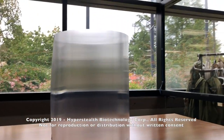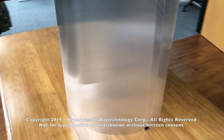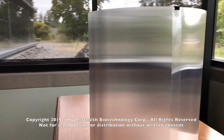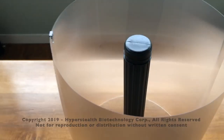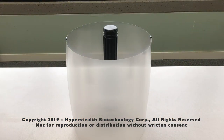Notice while you're watching this that you can see right through the material to the other side of the desk and through the windows. This demonstrates that we can hide a target in 360 degrees. This would be useful for submarine periscopes and the newer photonic masts, as well as communication antennas, radars, and other sensitive intelligence gathering assets that need to remain hidden.